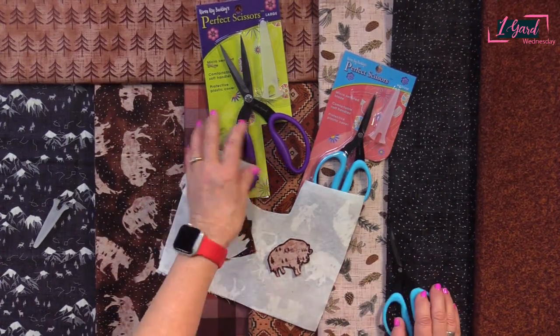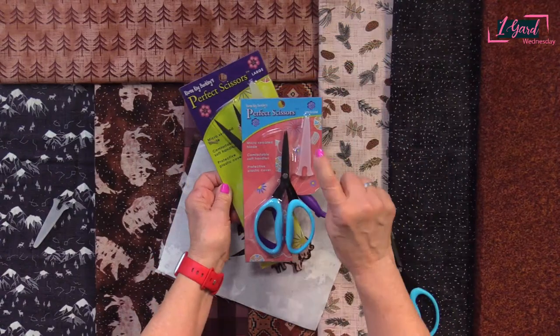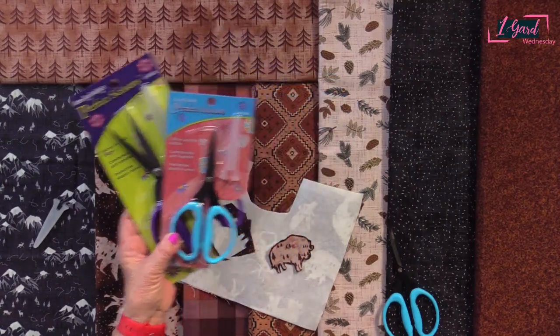So that's our notion for today. The Karen K. Buckley Perfect Scissors. The medium one is my favorite today, and then the large one is my second favorite, and there are other sizes as well at GEquiltDesigns.com.